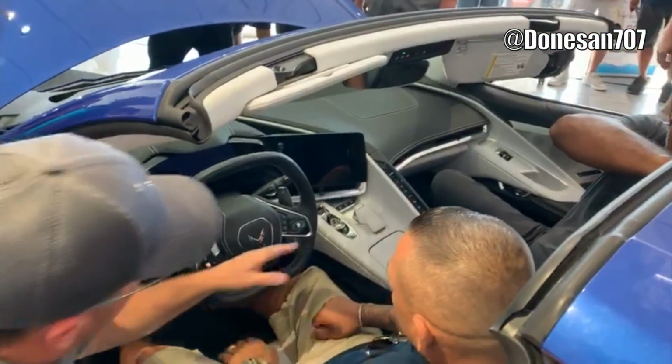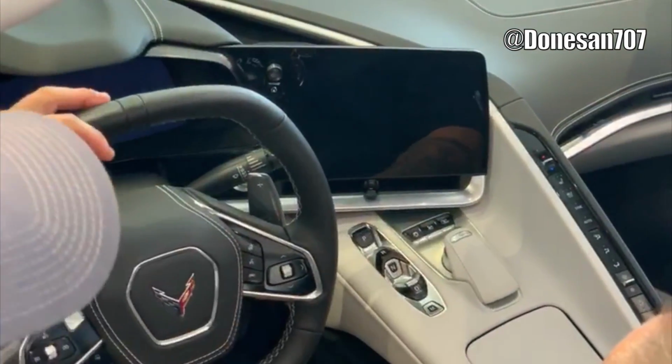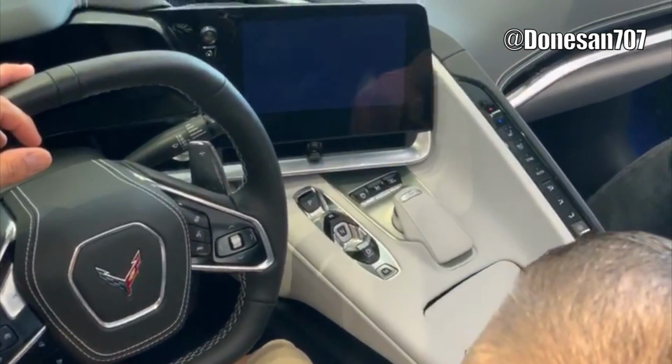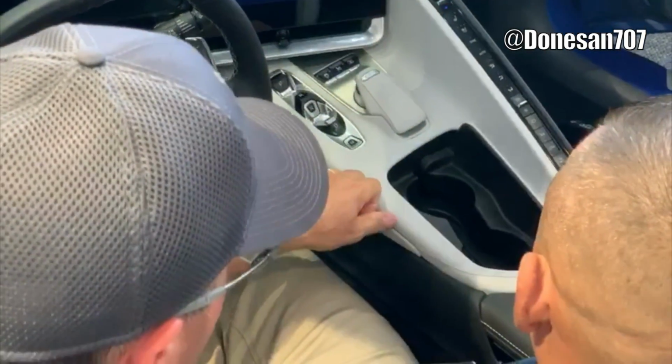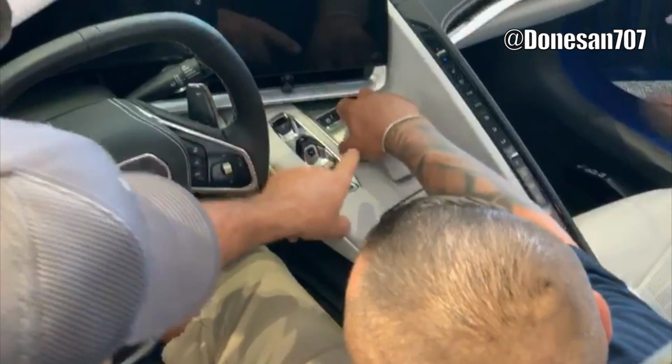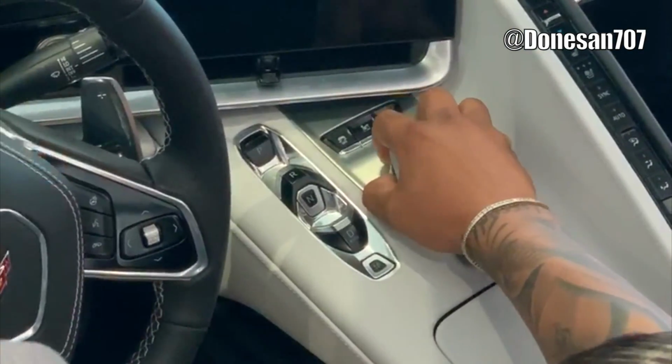So that's the airflow. That's your ventilation. Yeah. There's two on that side too. Just gotta kind of briskly hit it. Put your hand on that. That scroll bar underneath is the drive mode. So touring, winter, sport, all that.